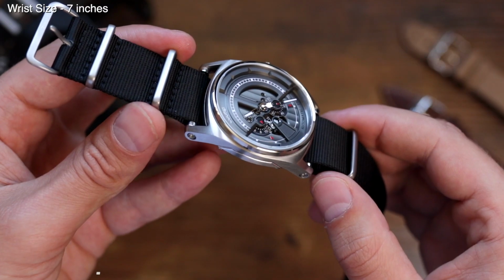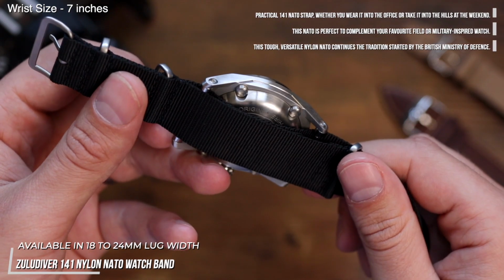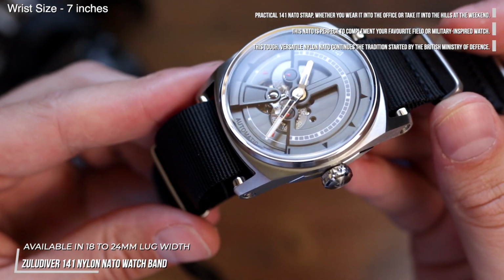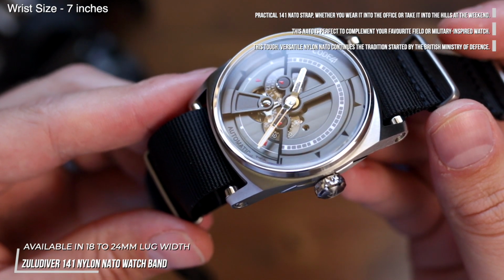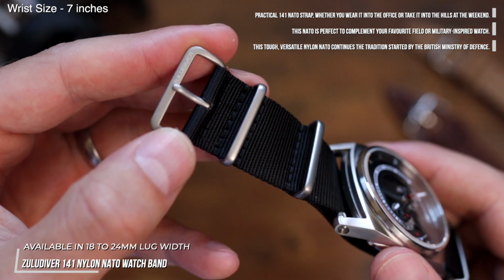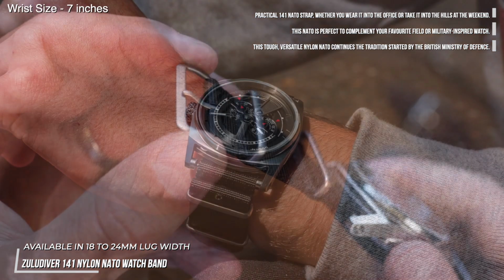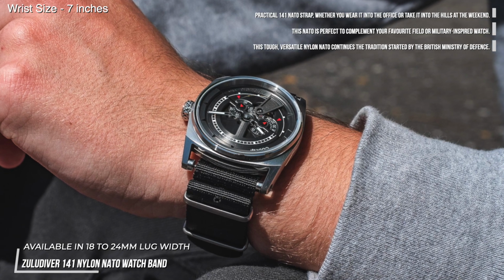Now for our 141 Nylon NATO, an absolute classic in our straps lineup and one of our constant bestsellers. Paired with the black version, this gives the watch a sleek and subtle sporty style that is ready to be worn anywhere. The NATO construction adds some spring bar protection, so it would be perfect if doing any outdoor activities and will look great with any casual outfit.